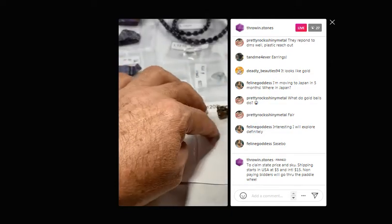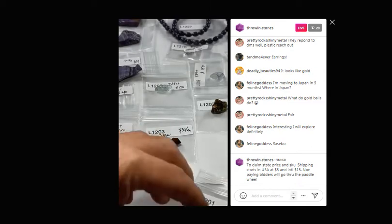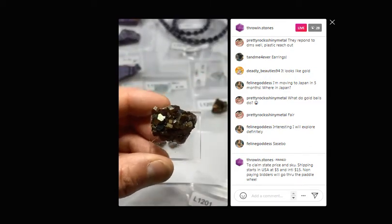Sasebo. I don't even know where that is, so I can't help you. But if you do need any help or resources, feel free to reach out. I definitely have a lot of connections in Japan.